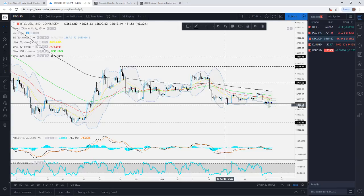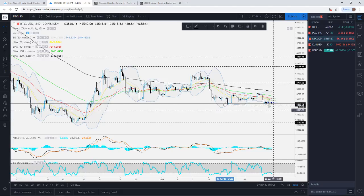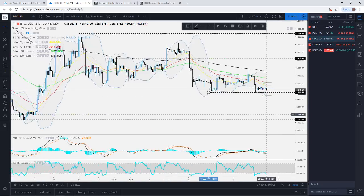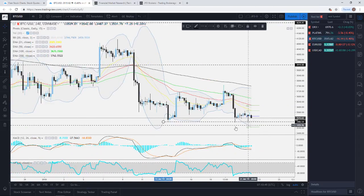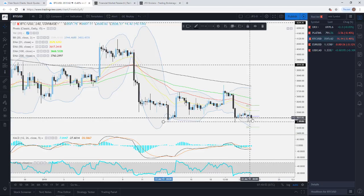A nice good drop below this could open the path towards the area I was talking about previously, the lowest point of December, around the 3,140 level. So a nice good run could be seen, but of course be very careful for now. For now, guys, keep your eyes on this 3,485 level on the downside.